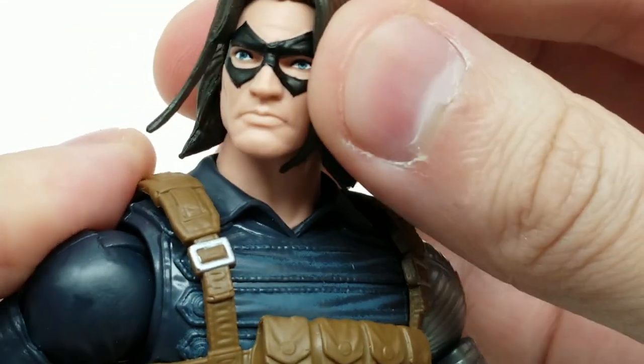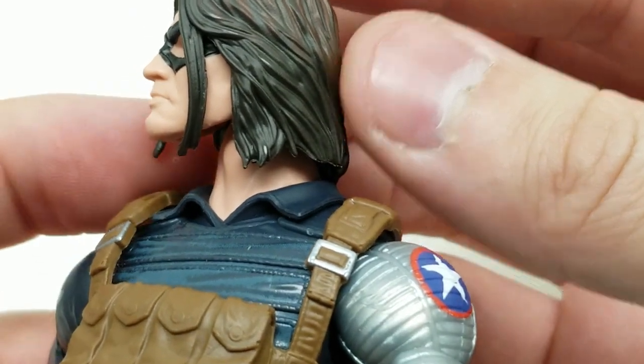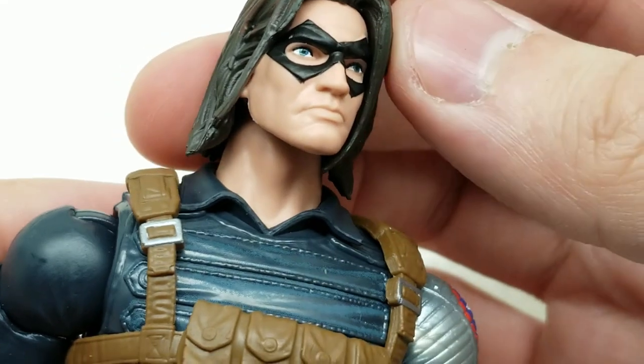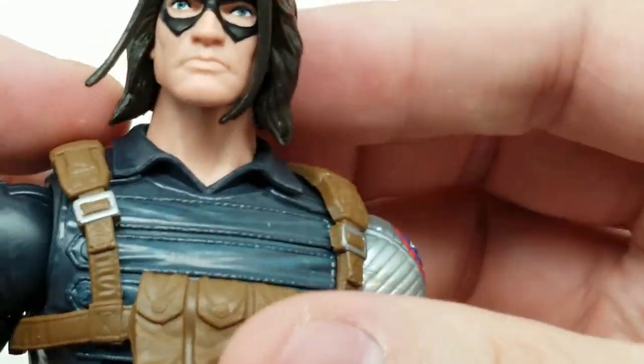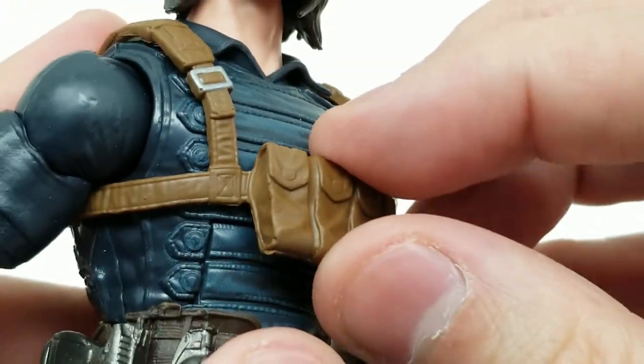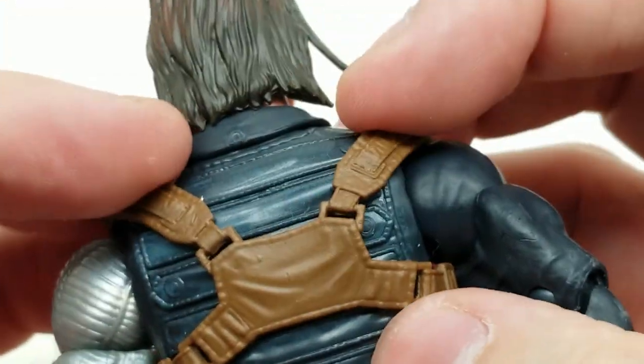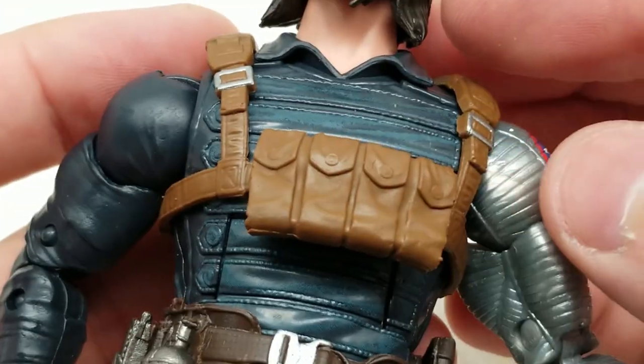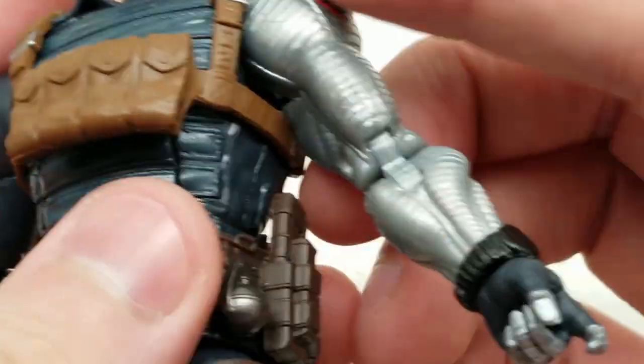Looks like it's working out pretty decent here because the hair's down. It kind of covers it up. But I didn't like it on the Yelena figure. So can't blame him for trying something new though. Alright, so this is not attached, but it is supposed to remain permanently on there. And the only way to remove it would be to remove the arms.